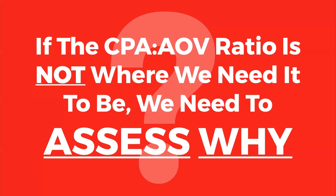Now we're getting into the heart of this, and the rest will be fairly easy and straightforward. But this is the key, and this is what Damien was referring to earlier, the way that we think. If the CPA to AOV ratio is not where we need it to be, where we want it to be, we need to assess why. What you do not want to do, and what I see on a regular basis from folks out in the wild and new clients that come into our tribe, is base their decision on assumptions and feelings. They're operating subjectively.